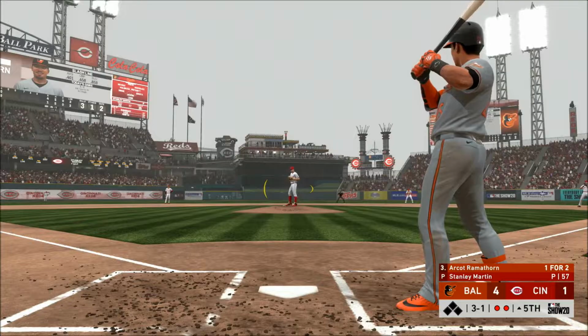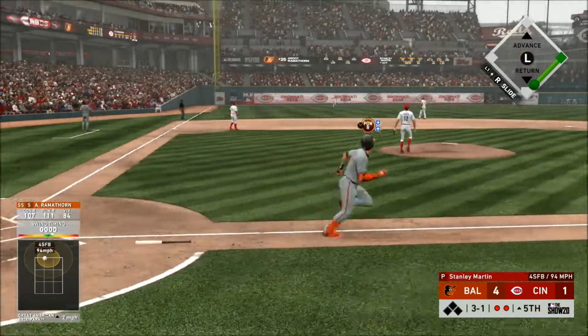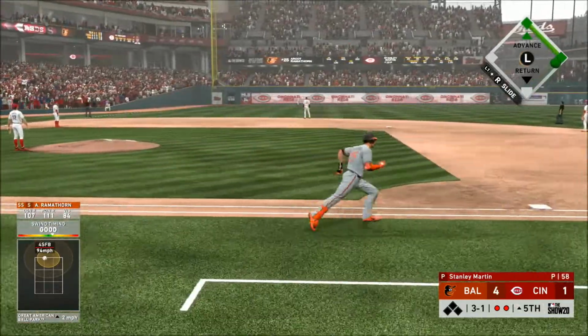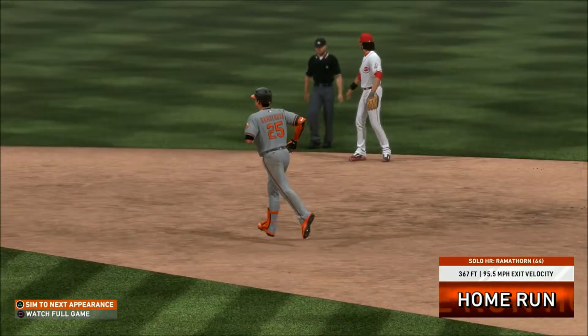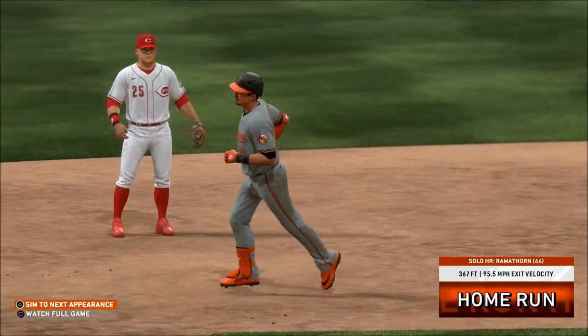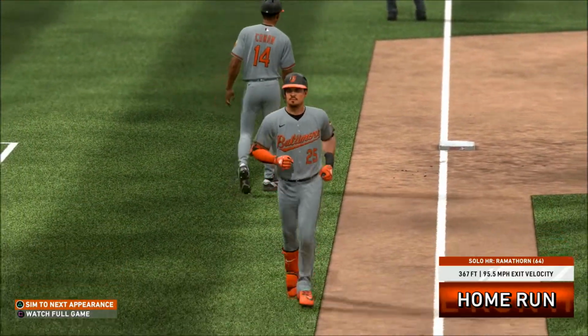Now batting. Patience here. And I like that from a guy like him, Matty. He can do a lot. And he goes the other way as this is hit high and deep out to straightaway left. And this ball is gone. A solo shot here to left. And that's home run number 64 on the season.